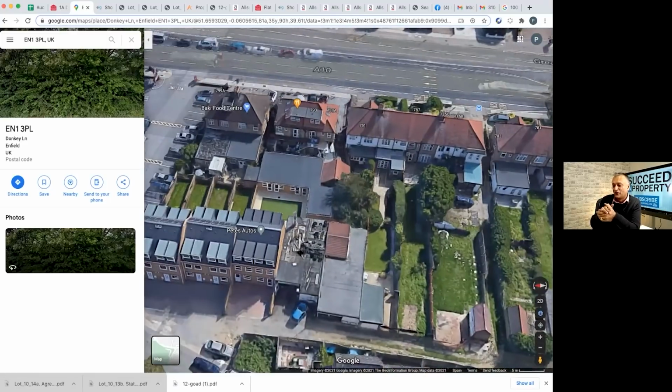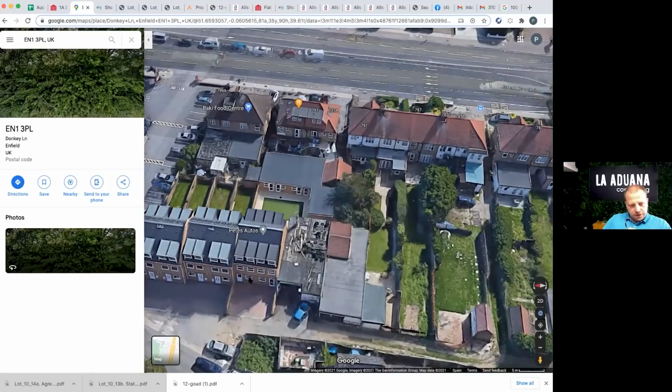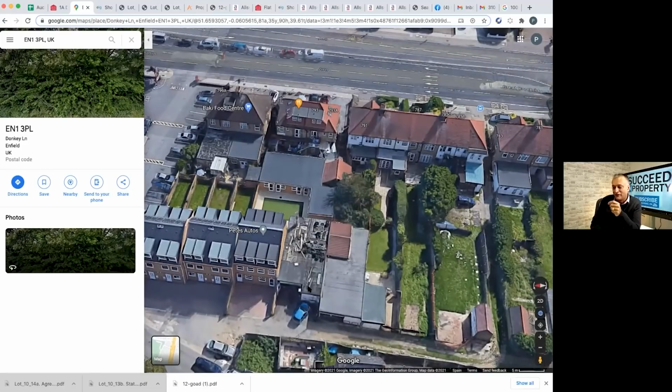So whoever buys this is going to need to have a very clear idea of what the planning policies are in that area, particularly with regards to amenity space that you have to provide for each family unit, because this one doesn't have as much garden space as some of the neighbouring ones.